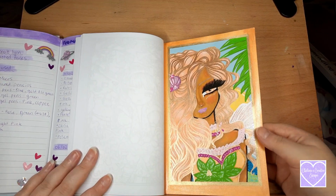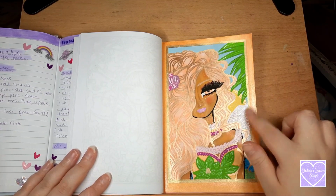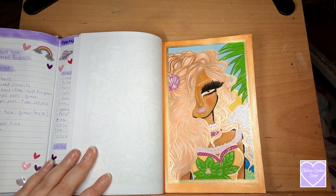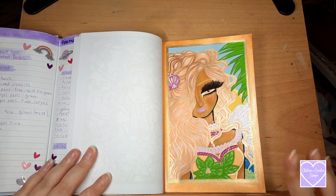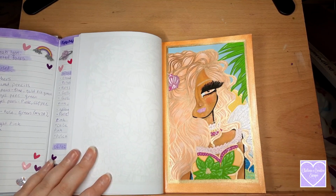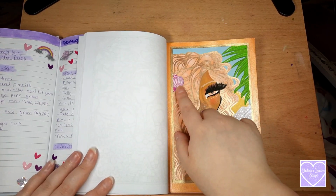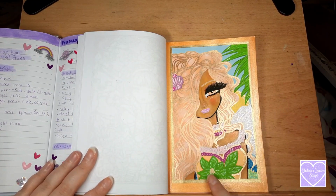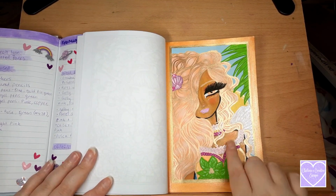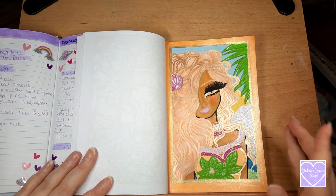Then I've used the Jelly Roll metallics on here. It's all outlined with the copper, and then there's also gold on here. There's some green down here on the mermaid tail, but it doesn't stand out that well, so you can't really tell on first glance that she's a mermaid. Then there's also some pink Jelly Roll metallic up here, and then I think that's it for the Jelly Roll metallic. Oh, I'll give her some metallic lips. And then there's Jelly Roll Moonlight, of course, on almost every page.